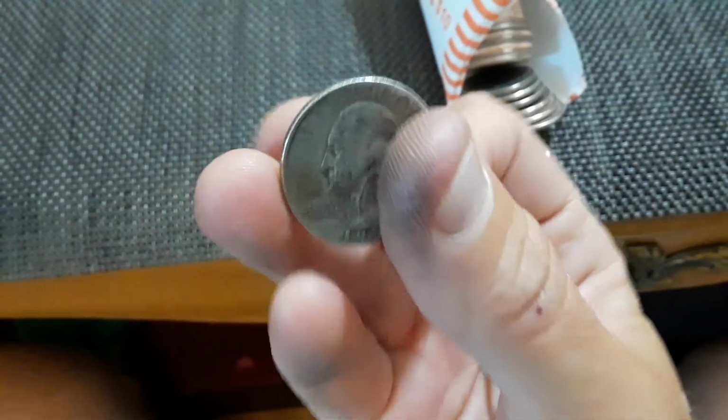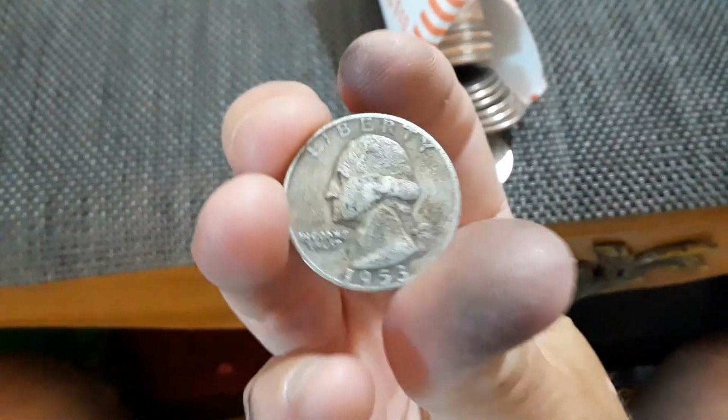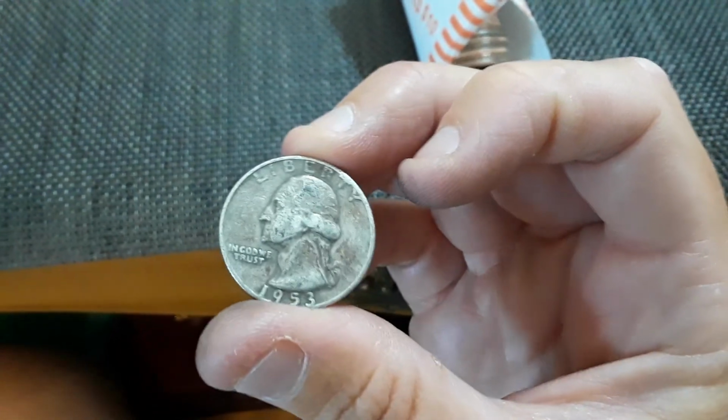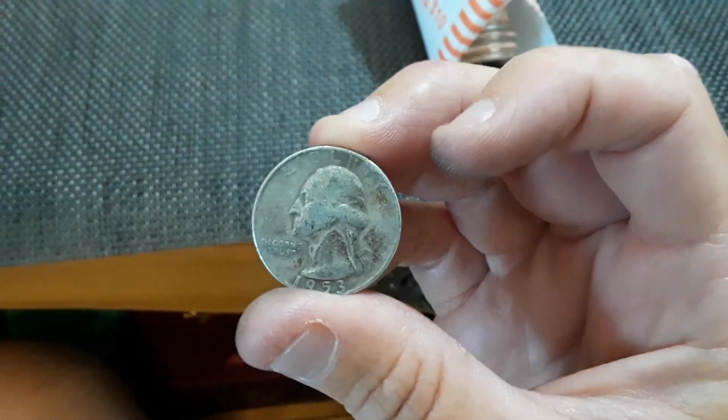Sweet. That's awesome. I've found so few silver coins in quarter rolls. It's just unreal. That's awesome. Good score. All right. I'll bring it back when I find something else.